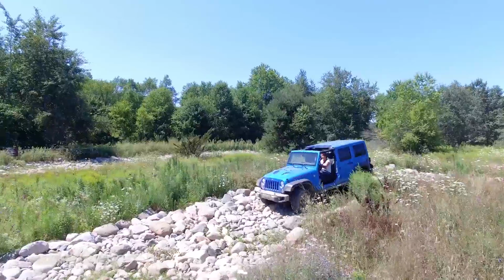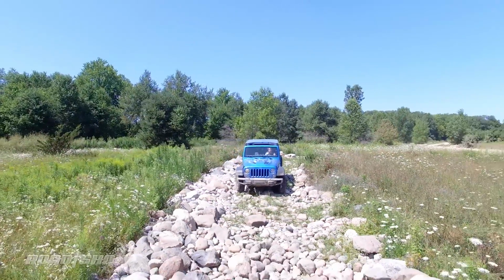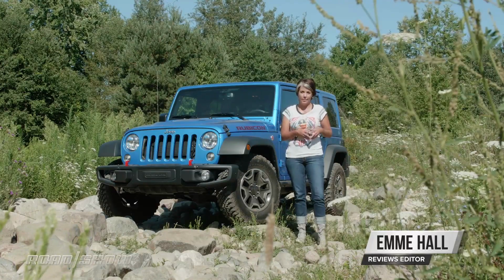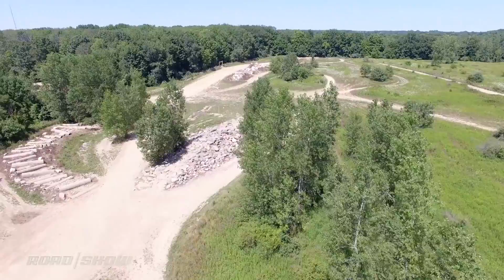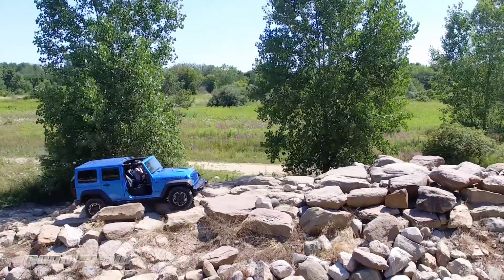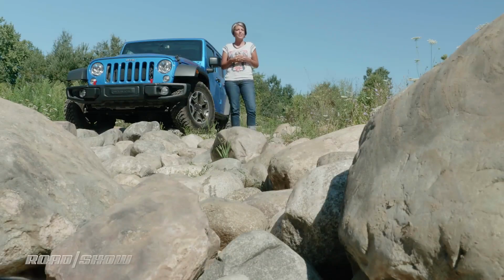Ever since its introduction in World War II, the Jeep, or the Willys as it was known back then, has been synonymous with American rough and tumble four-wheel drive off-roading. Frankly, if you want to get off-road, the Jeep is your jam. And today I get to test my mettle out in the wilds of Michigan with the 2016 Jeep Wrangler. But not just any Wrangler, this is the Rubicon, and it's got enough goodies to make off-road dreams supreme.